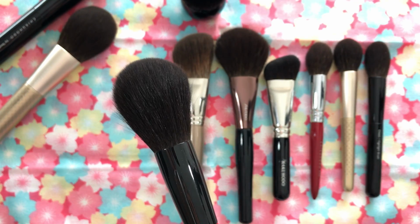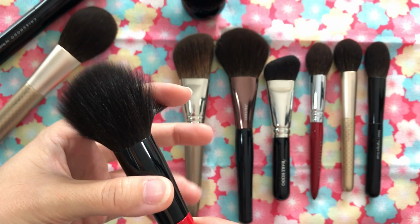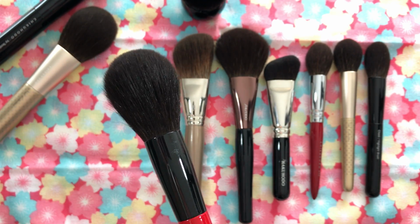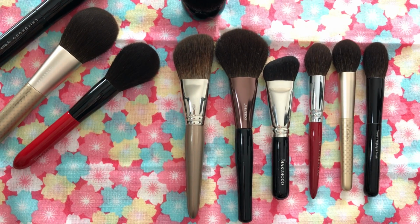Like my scale for softness is just so high now because my skin is really sensitive, so this is still soft enough for me. And yeah, I don't know, I'm just babbling now.